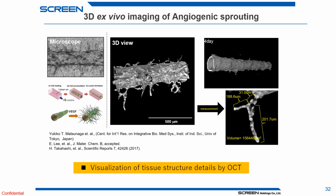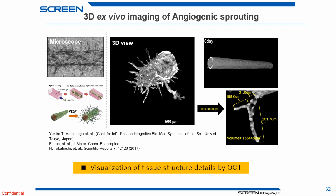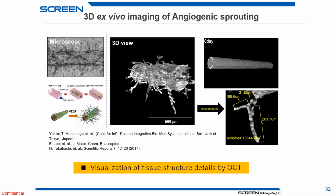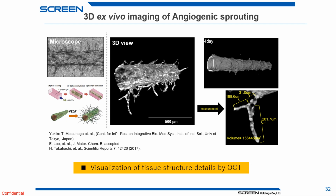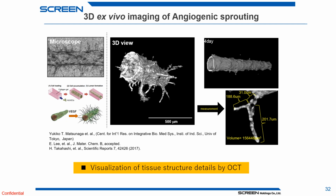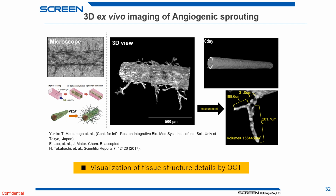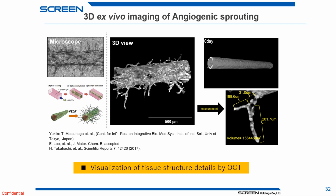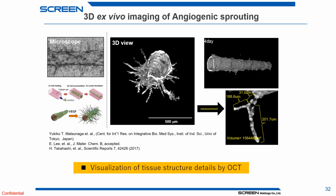Here's some data out of the University of Tokyo in Japan. You can see the three-dimensional view of angiogenic sprouting and the different quantifying measurements that the OCT allows. The cycling image on the right shows a time period from day 0 to day 7, visualizing this angiogenic sprouting. It's very cool and very valuable analysis that this technology allows.